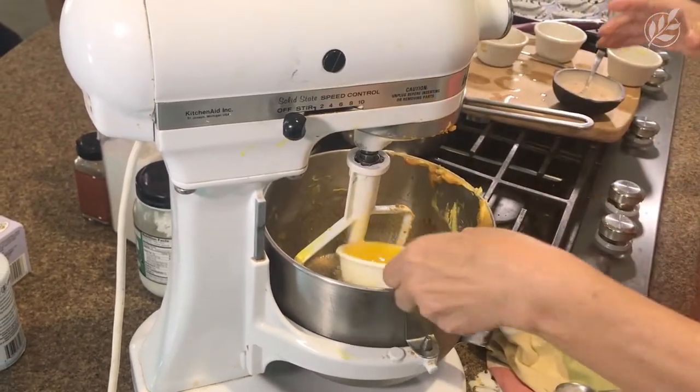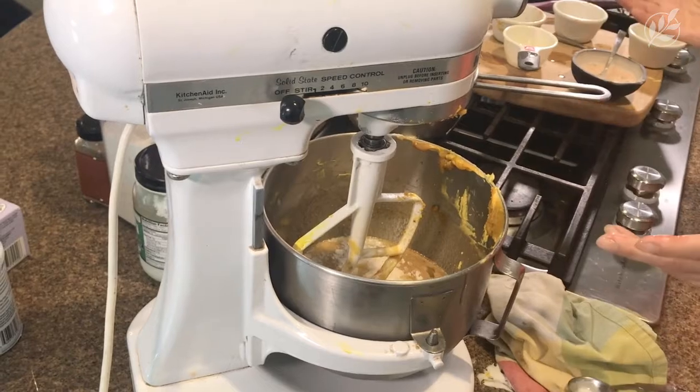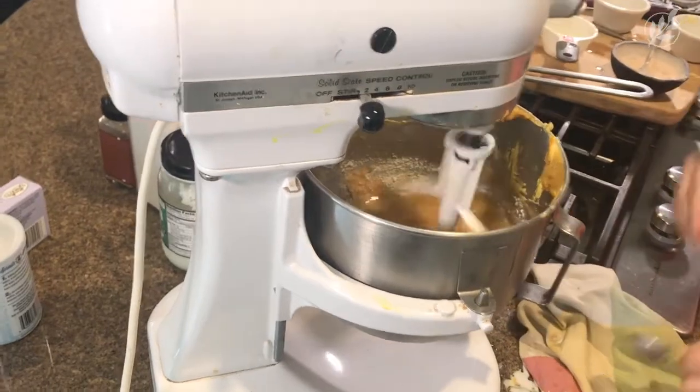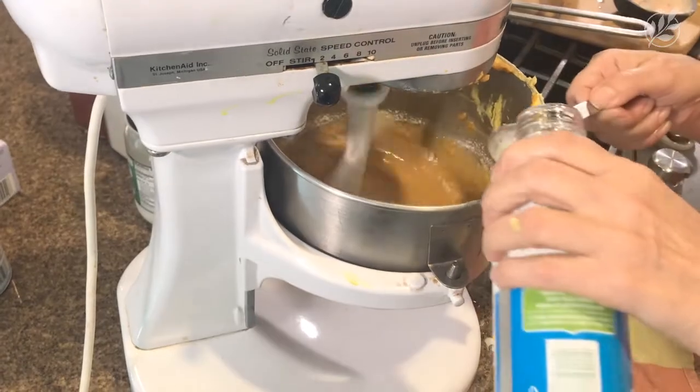So to be quite honest with you, you want to add this oil when you're doing the eggs and the butter. So it's easy to forget things. So again, follow the recipe very carefully. We'll add 2 more tablespoons because that's what we needed, 1/2 cup and 2 tablespoons.